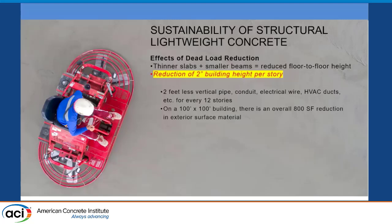The result of that, smaller beams and thinner slabs, means a lower floor-to-floor height. So as you get a taller building, that reduced floor-to-floor height, say in this instance it's talking about 2 inches per story. On a 12-story building, that's 2 feet. 24-story, that's 4 feet. So everything that goes vertically in that building is reduced by that amount.